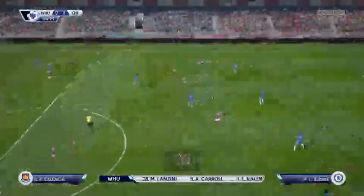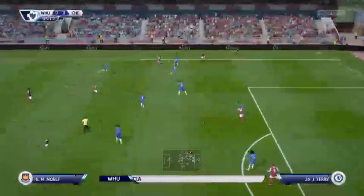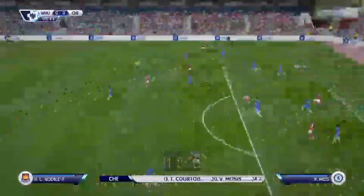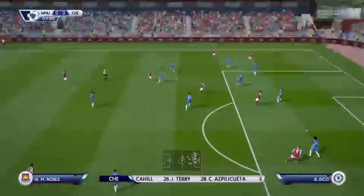Chelsea make one change. Thibaut Courtois starts in goal. Marcelo starts, looking to continue his good form at the back. Isco plays with Nemanja Matic in central midfield. In attack, Diego Costa starts. He's been in tremendous form recently. Here's the cross.